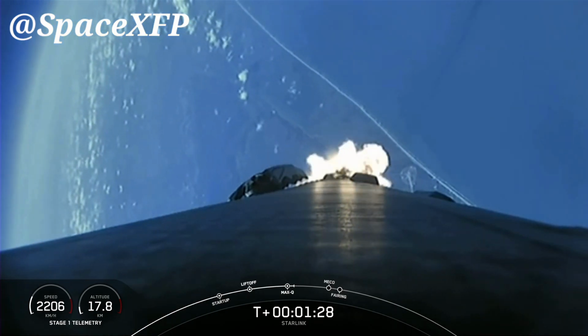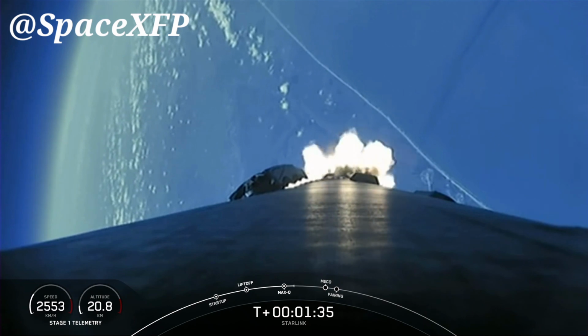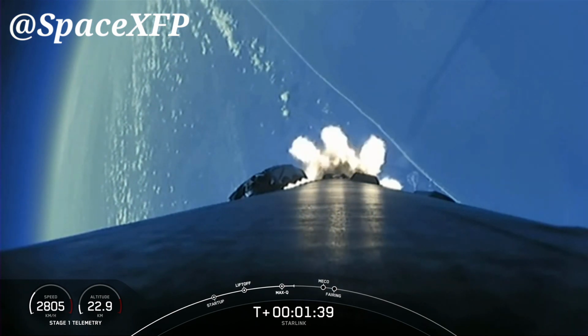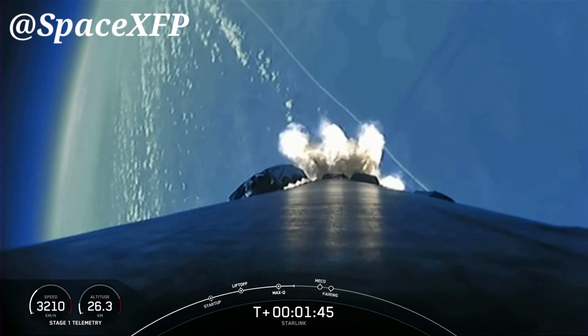First up is main engine cutoff, also known as MECO, followed by stage separation, and then second engine start 1, also known as SES1. During main engine cutoff, this is where all 9 Merlin engines on the first stage will shut down in order to slow the vehicle down in preparation for stage separation. And back engine chill is started.